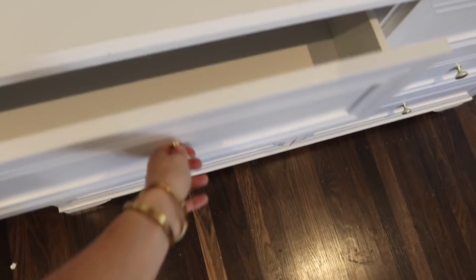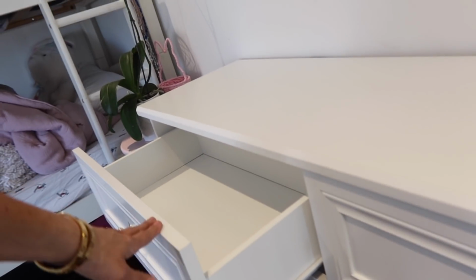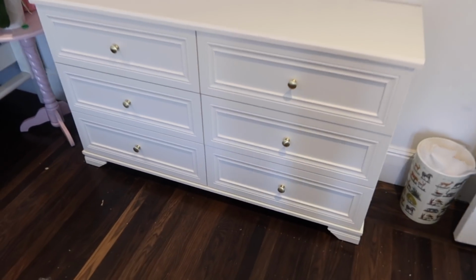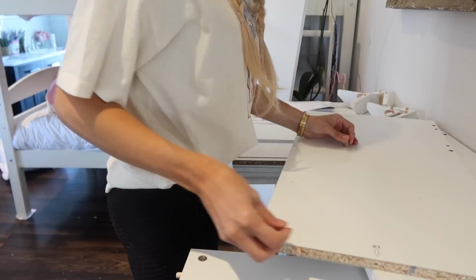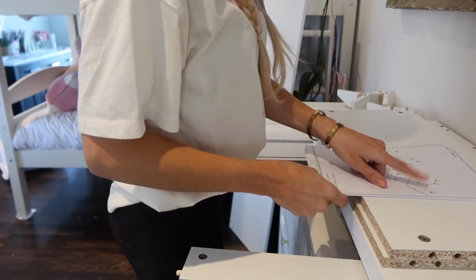This looks so cute. I love the detail on this dresser. I also love how deep these are. I didn't think they were going to be that deep, and I just think this turns out so cute. I'm going to go ahead and build the other side really quickly, but I'm not going to show you all of that because it's super boring. And then I'm going to get ready for the kids to come home from school, get ready for bed, and I'll meet you guys back here tomorrow morning.